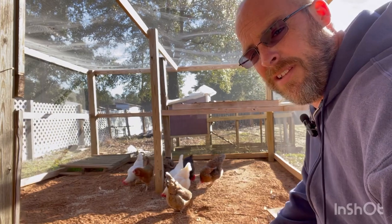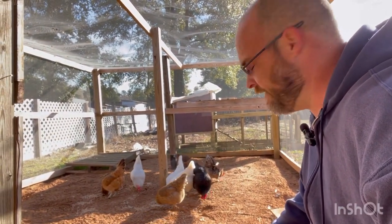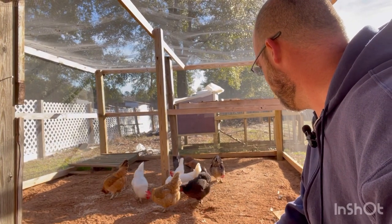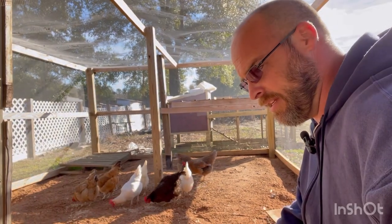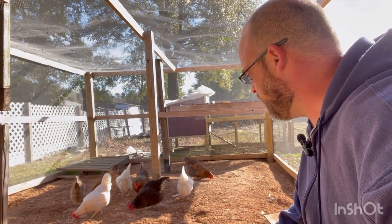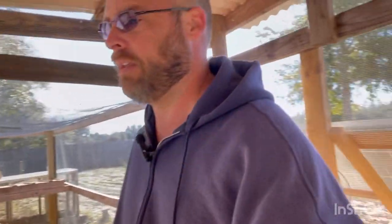So they're all doing pretty good so far. Eventually, we'll get more chickens. And hopefully, next weekend, we will have quail eggs, hopefully. And then hopefully we can start producing quail chicks. So that's what I'm hoping for.